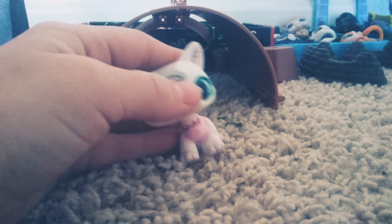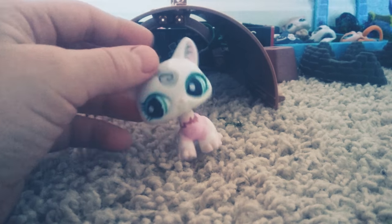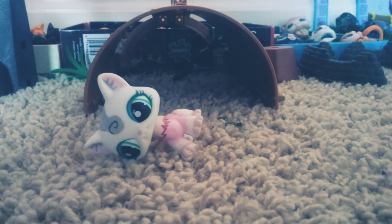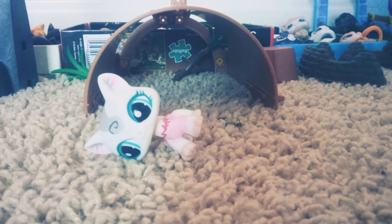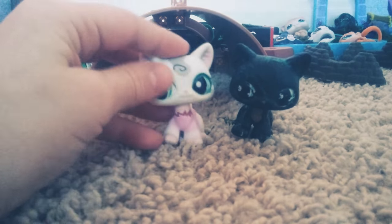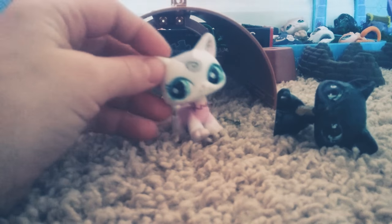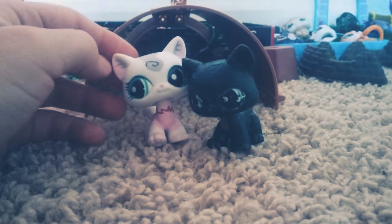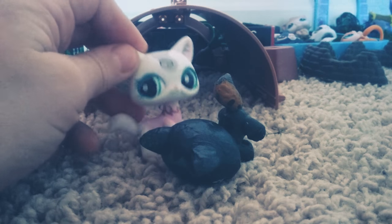This is Pink Step. I got her for Christmas. This is actually the same cat that I used to paint Gold Nose. But when I painted Gold Nose, I kind of wanted this cat back. And I actually got her back, thanks to my aunt. Thank you.